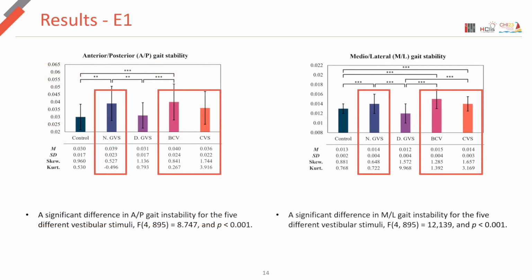Furthermore, the gait stability of each vestibular stimulation RDW system is as follows. The graph represents more unstable walking as the values increase. We confirmed that adding noise to vestibular stimulation increases walking instability, so the noisy GVS, BCB, and CBS have a limitation in making walking slightly unstable.